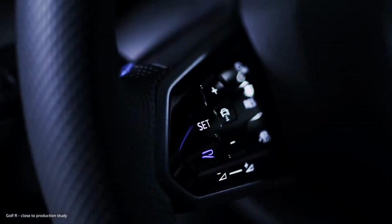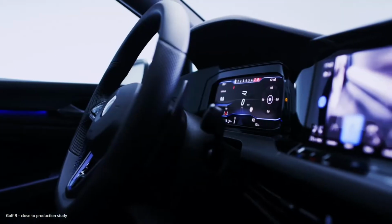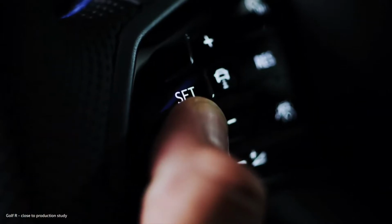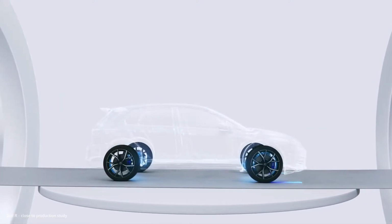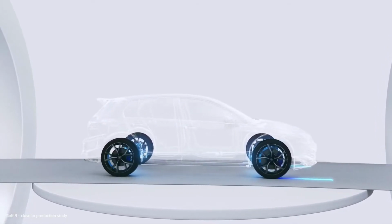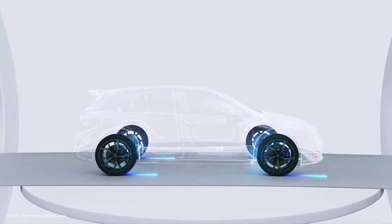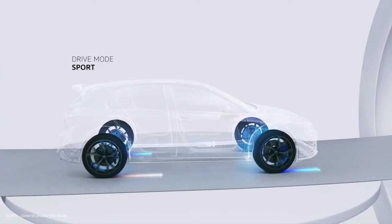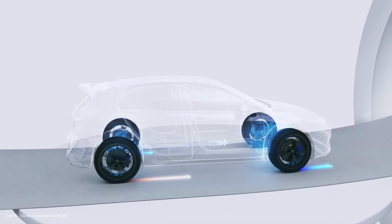It features a powerful detail, a button that offers direct access to the different drive modes, including a shortcut to the race mode, the R button. The chassis is fitted with our intelligent torque vectoring system, which can also be found in the Arteon R and the Tiguan R. Torque vectoring adapts to the driving style, whether it's a drive through the city, up a twisty mountain road, or chasing records on the racetrack. The system always adjusts perfectly.